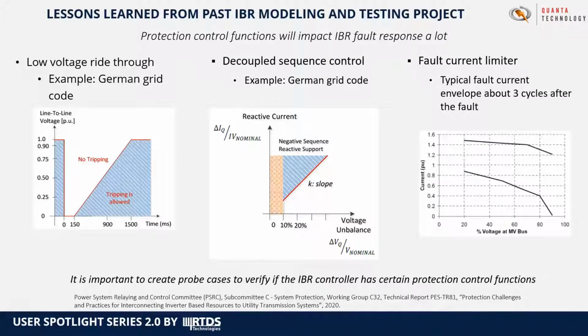The second typical protection function is decoupled sequence control. In this control scheme, inverters can control positive and negative sequence component independently, and they can choose to actively inject negative sequence component if needed. Same example in the German grid code, the reactive negative sequence current injection is required during voltage unbalanced conditions. The third typical protection function is the fault current limiter.